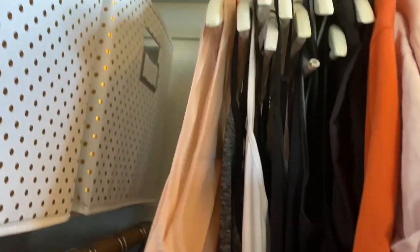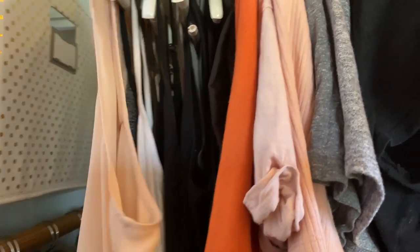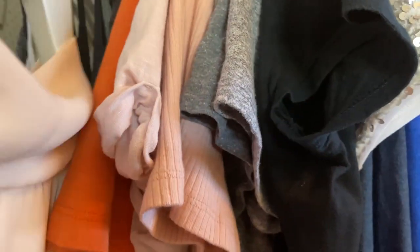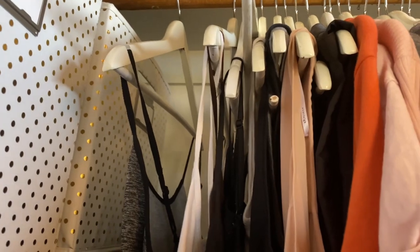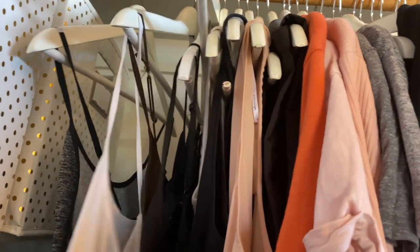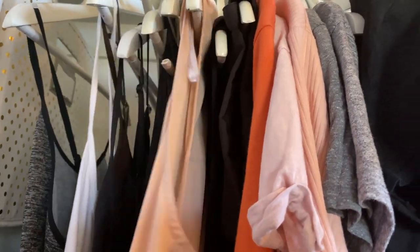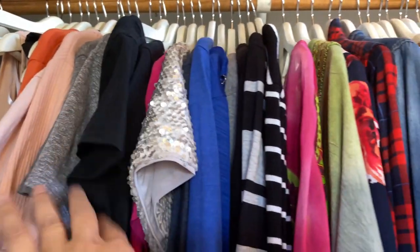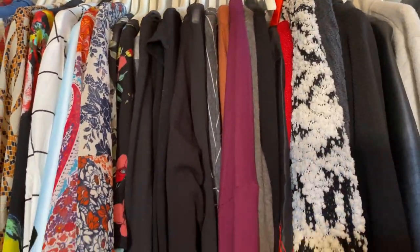Okay, so this is more of a short sleeve blouse. Okay, that's probably in the wrong place. Yeah, that should be here. Let me put this in the right place so you can see that. So it actually goes here. Okay, so here we have camis. This gray should probably go behind the white. So it goes light to dark, and then the short sleeve, no sleeve blouses, then my t-shirts, long sleeve shirts with patterns, and then it becomes my sweaters.